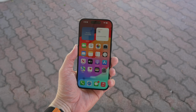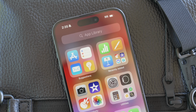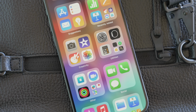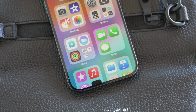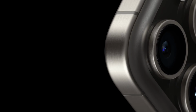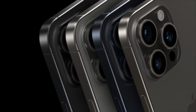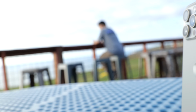Apple then used those smaller bezels to shrink the dimensions of the iPhone instead of keeping them the same and making the screen marginally larger. And I think that was definitely the right move. And paired with those new contoured edges, the iPhone 15 Pros feel noticeably slimmer in the hand and much more comfortable to use. But it's not just about aesthetics.